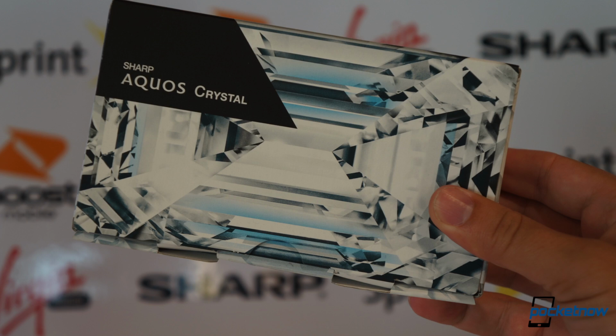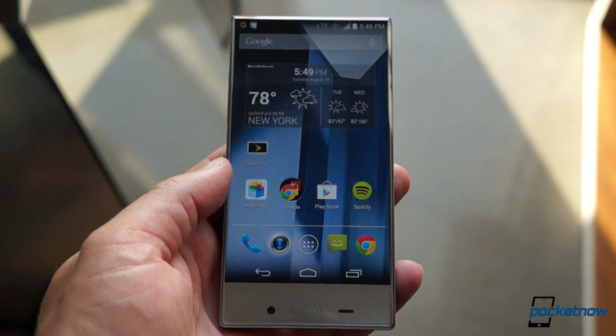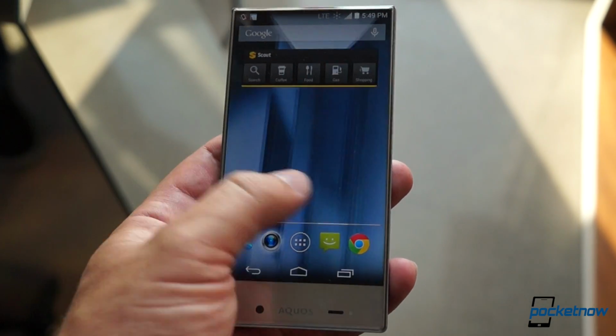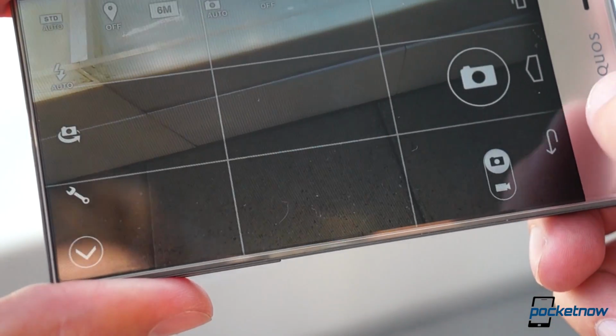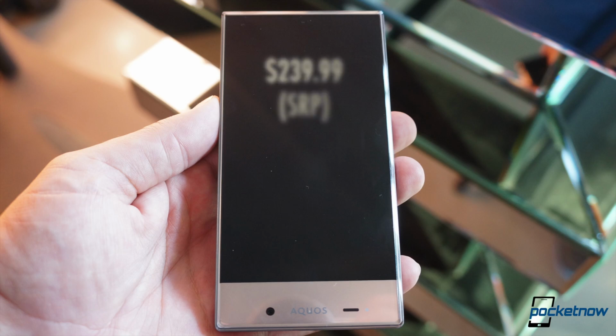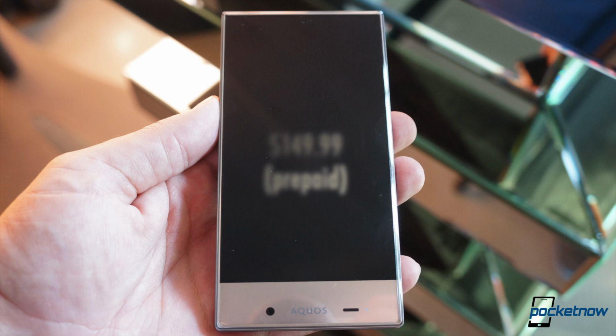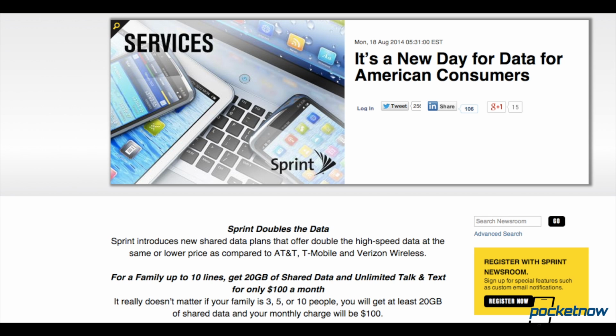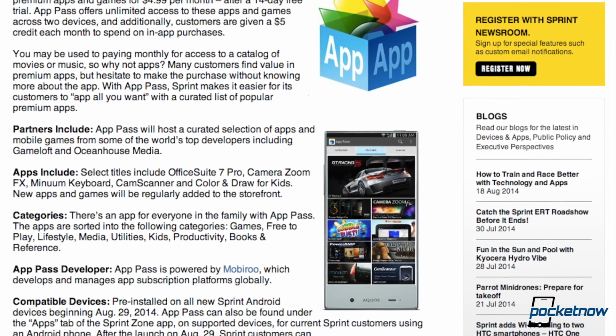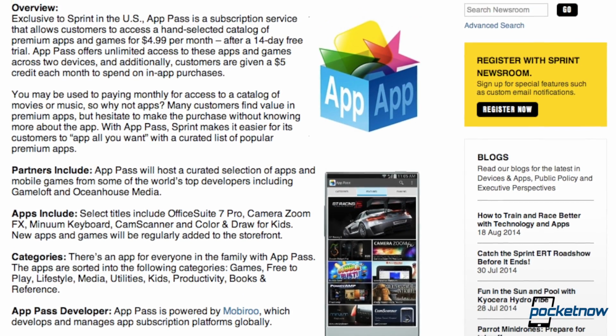Considering the eye-catching nature of this smartphone, maybe some of its shortcomings are surprising, but the price brings everything into focus. When it launches, the Aquos will retail for $239.99 with no contract postpaid, $149 on prepaid Boost or Virgin, or $0 down and $10 a month on a Sprint postpaid plan, which also includes new incentives like bulk data discounts for families and a new subscription service called App Pass, which offers premium content and special incentives and things like that.